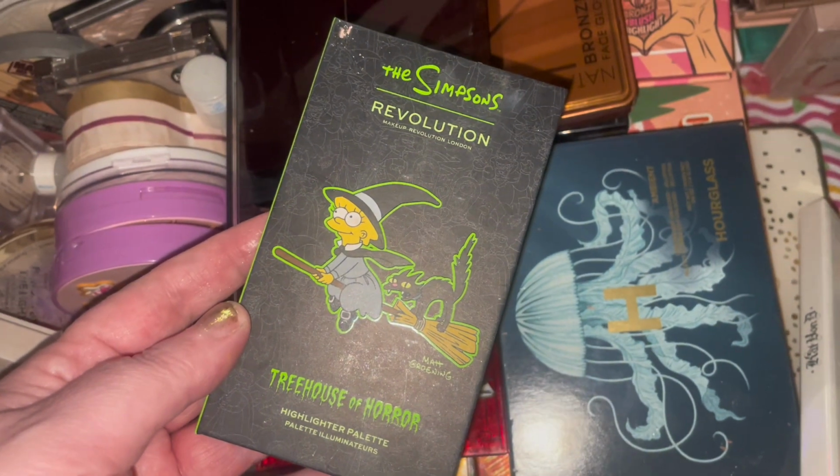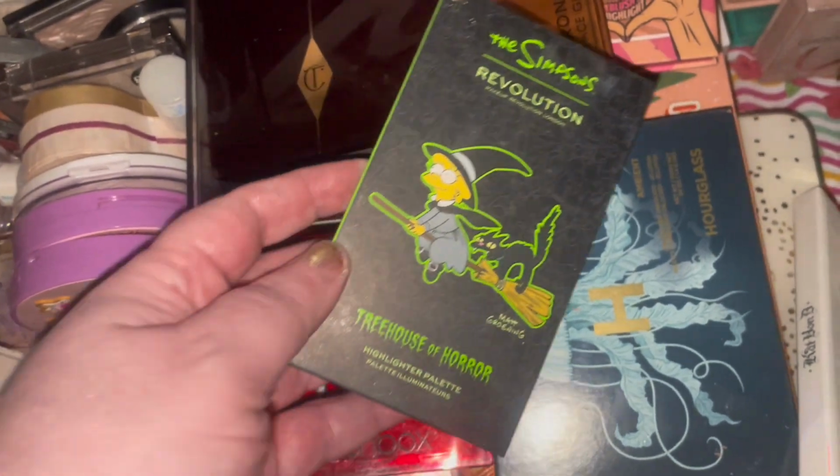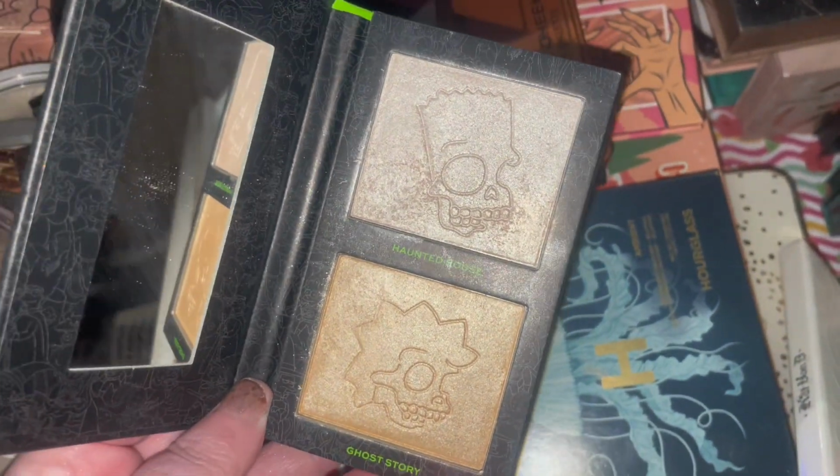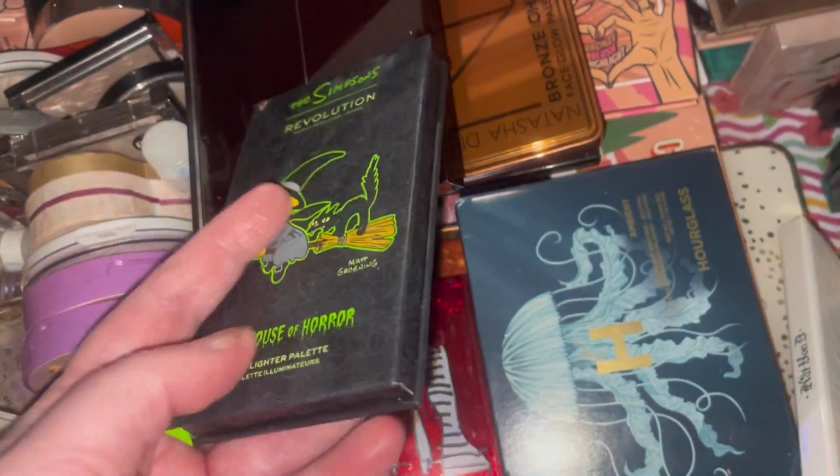Okay, so now we've got the Simpsons Revolution Treehouse of Horror. Really love this one. It's great for Halloween as well, as it was a Halloween collection, so definitely keeping that.